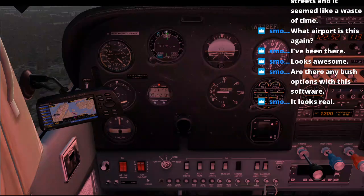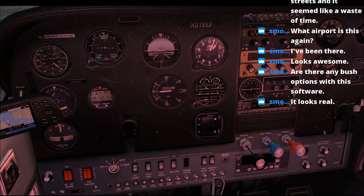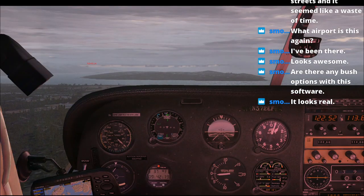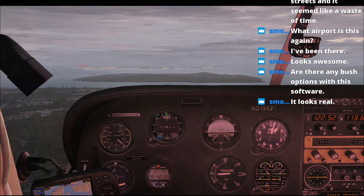So I'm going to go ahead and kind of do my GUMPS now. So gas, auxiliary fuel pump, undercarriage. I don't actually have undercarriage, so I'm just going to make sure my cowl flaps are open so we don't overheat the engine. Mixture, we're going to go full rich, and we're going to go full forward on the prop. GUMPS is complete. So I don't have to think about it when we're on final.